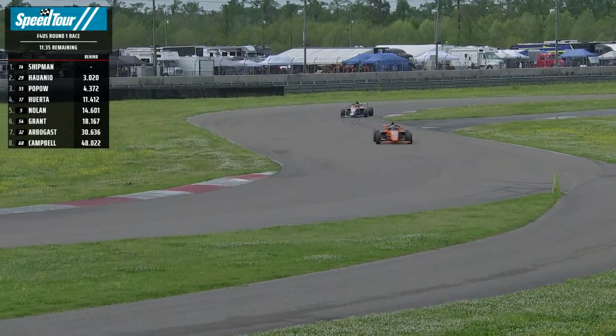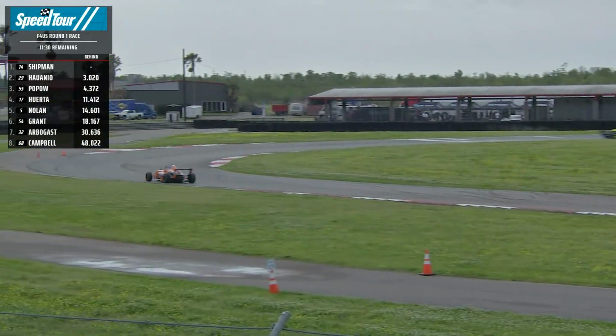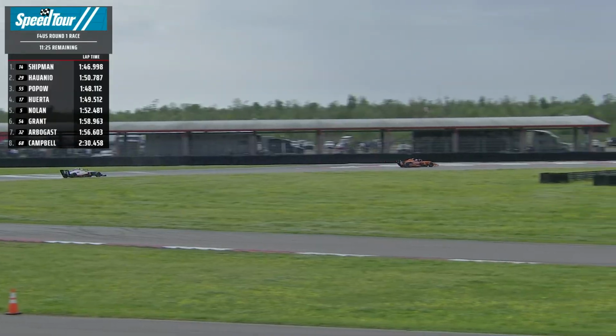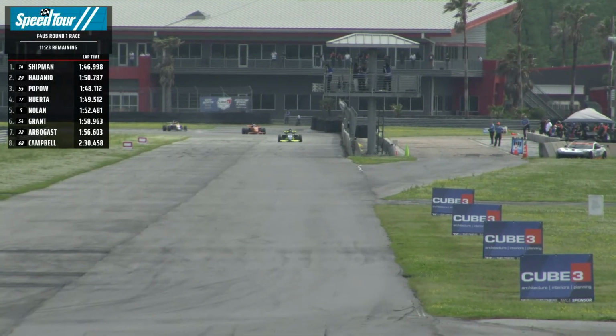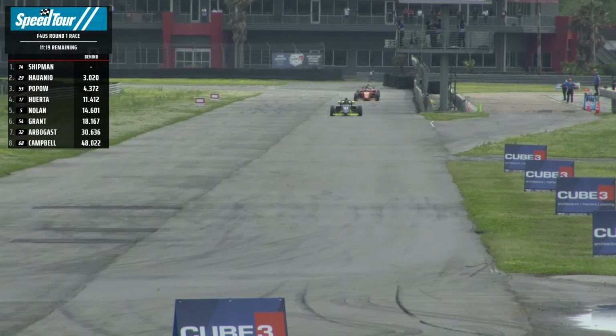I haven't done that much testing. I think I did a day at MSR Houston, did a day in the car, and then headed down here for the first round. So I don't think it takes a lot of testing to get to grips with the car, which Ligier's done a good job of, making that transition not as big.